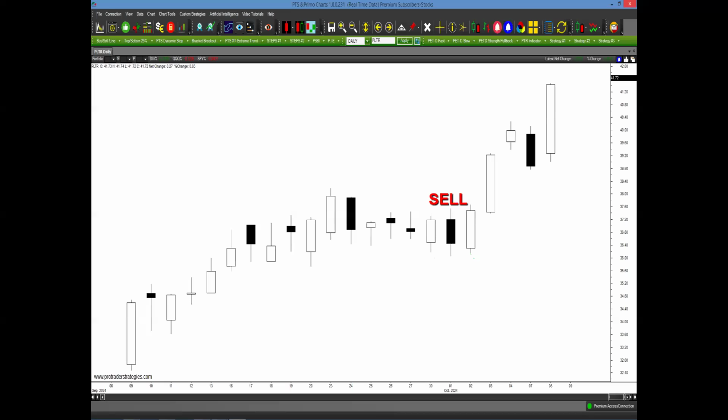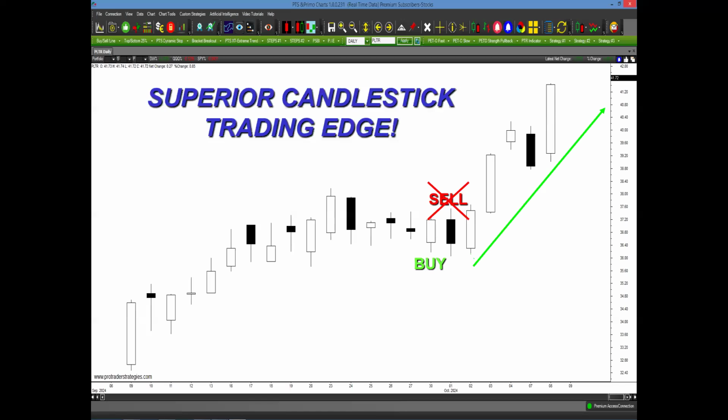But here's what we're going to teach you in this 10-video course. This super candlestick trading edge would have told you not to actually sell here at all. In fact, it would have generated right here a buy signal, the bar before it, and you could have potentially captured that nice long move there in the next week to the upside. So this is the superior candlestick trading edge that you'll learn in this course, okay?